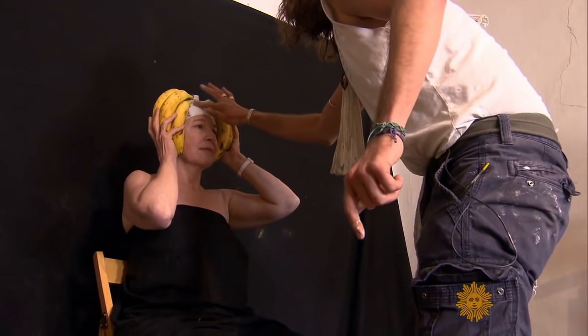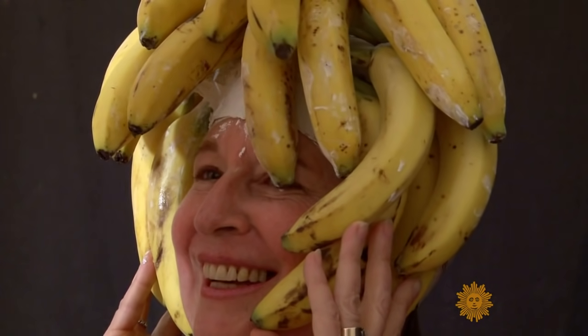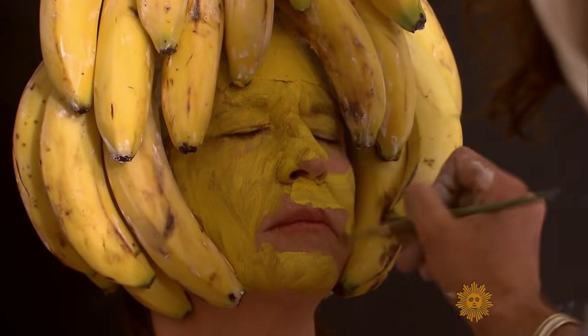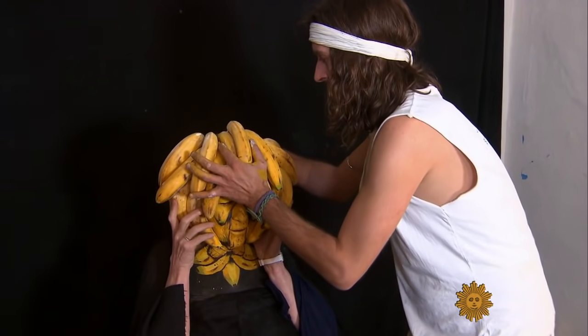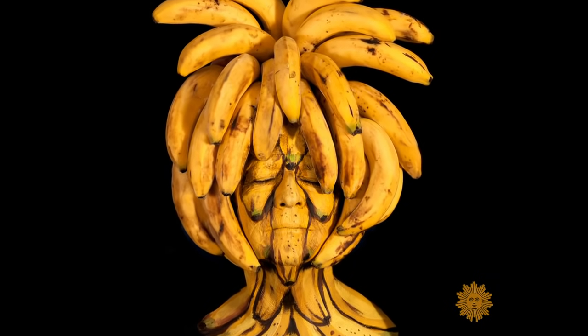First, plaster of Paris to cement the bananas onto a bathing cap. Okay. Oh no, another one. Okay, now it is perfect. Then the paint, perfectly matched for color. Can you take the whole thing off in one go? 2 hours is a long time to wear 10 pounds of bananas.